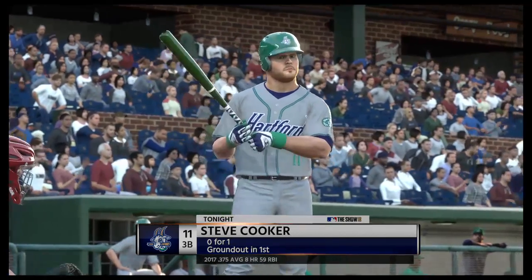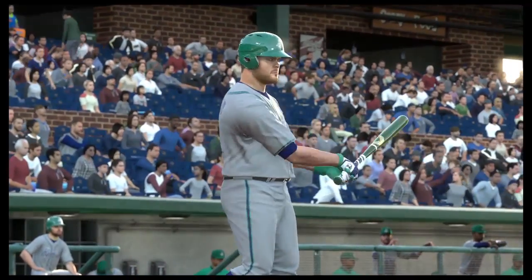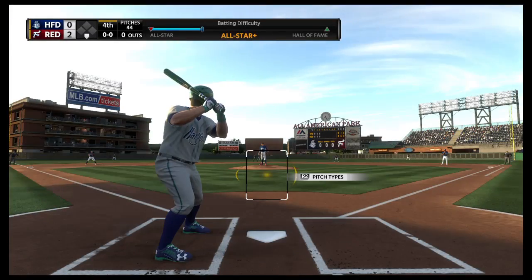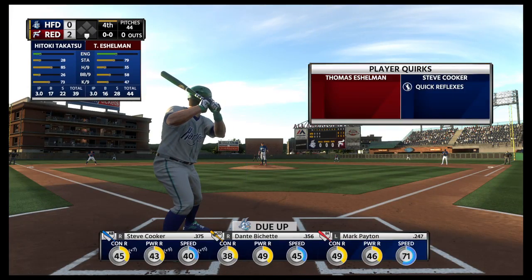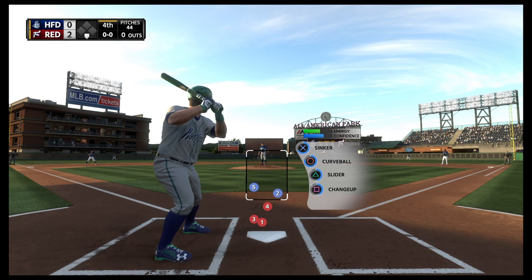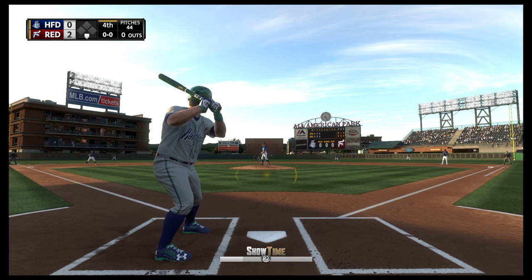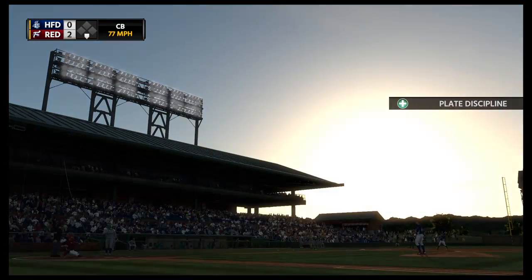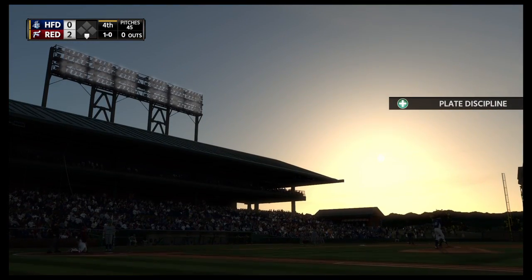Settling in now, Steve Cook. He got on top of one and was a ground out victim last time. Hey, we're still in the early stages in this one. They're only down by a couple of runs, but it's really key for this leadoff guy to try to get on and get a big inning started. And he'll look at a first pitch curveball that's in the dirt. It's ball one.